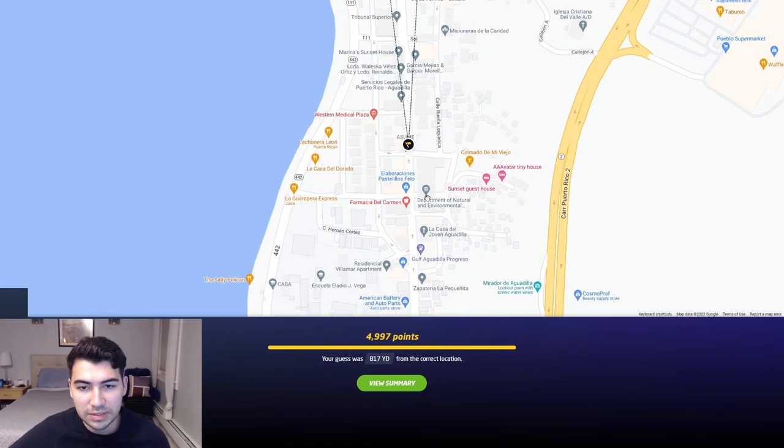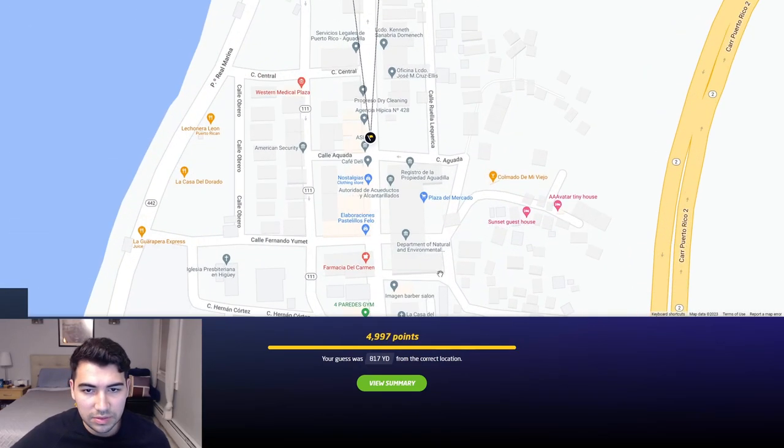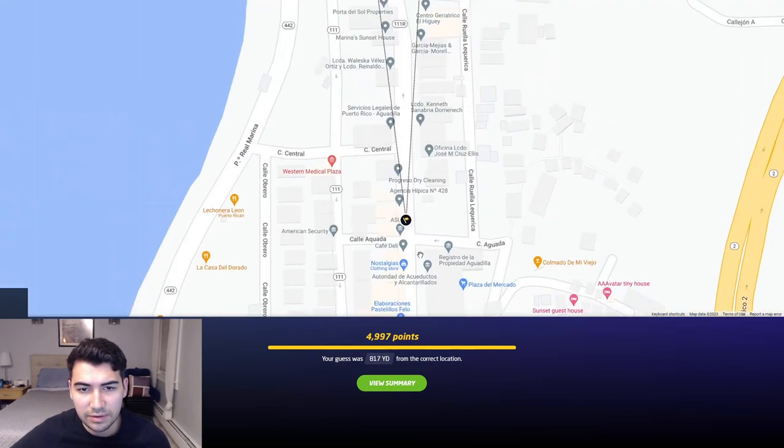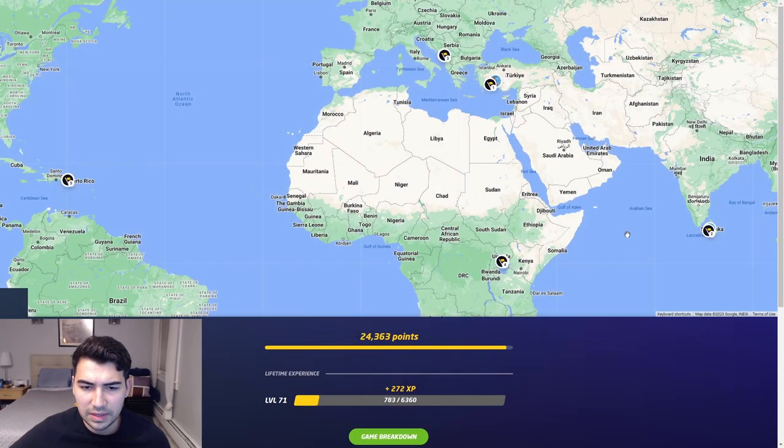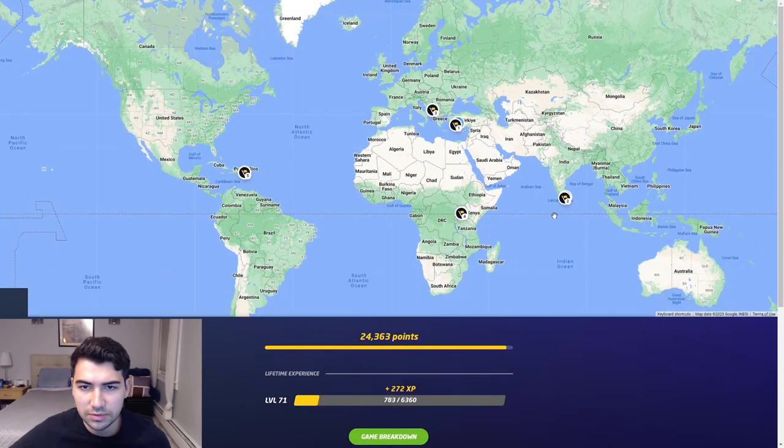A little bit south. I should have known, put it one department near the others, because this is obviously a government area. But not bad. 3 points lost and a good game today. 24,363 is going to be our final score.